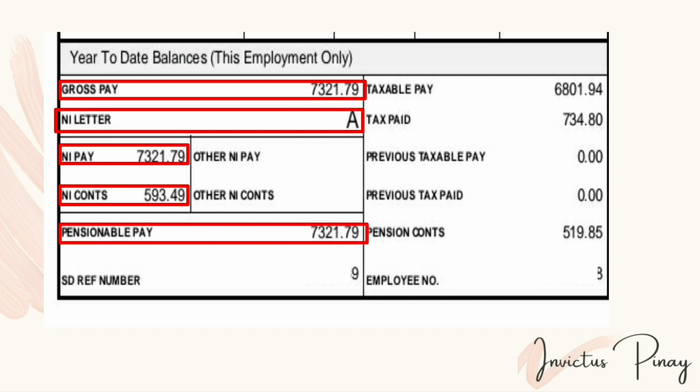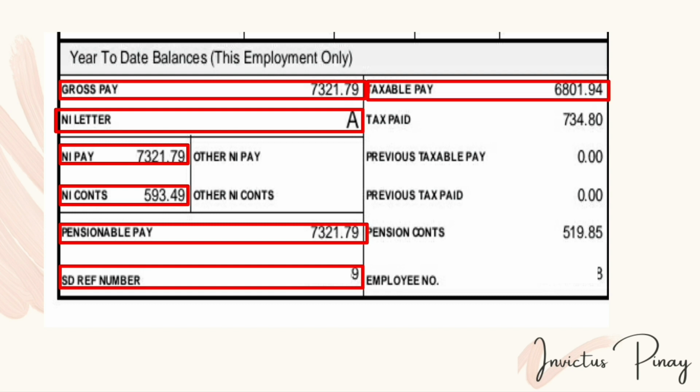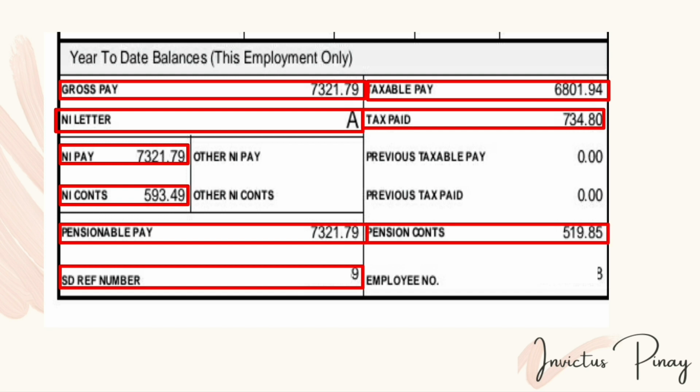You also have the SD reference number, which is simply the pension reference number. Taxable pay is your pensionable pay net of your NHS pension. And then there's tax paid, which is the cumulative paid taxes for the fiscal period. Pension contributions is your cumulative pension contributions, and of course, your employee number.